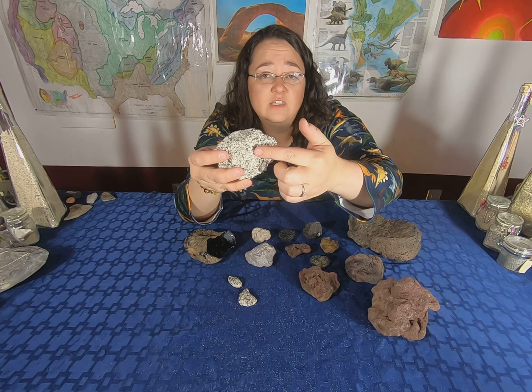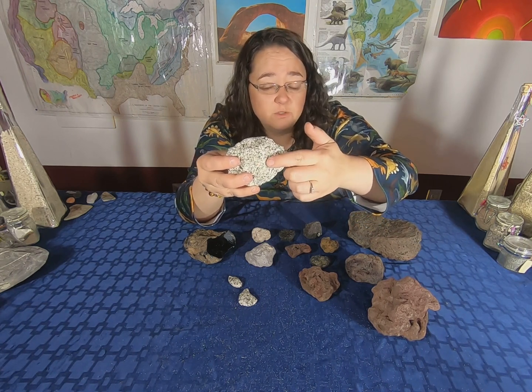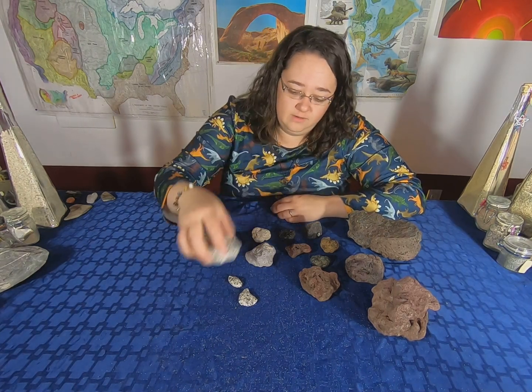Granite right here, we use this a lot of times when we build buildings. This is also used for making sculptures. This rock is very good for building because it's very, very strong.